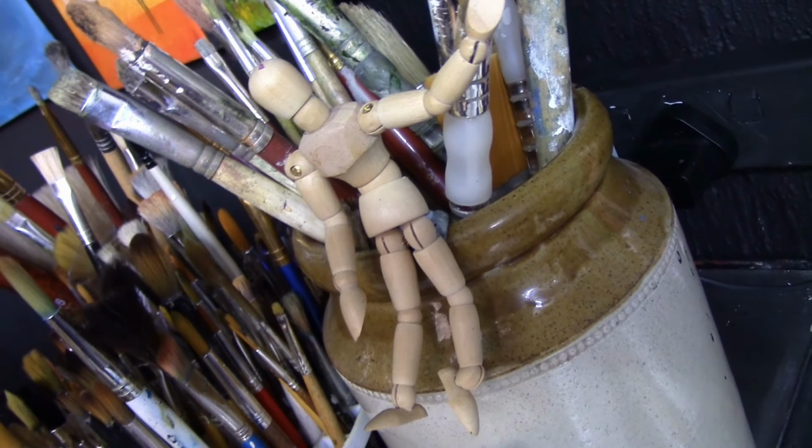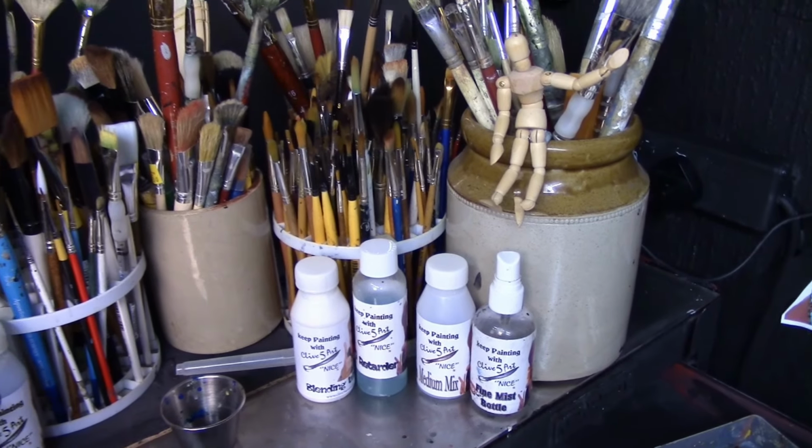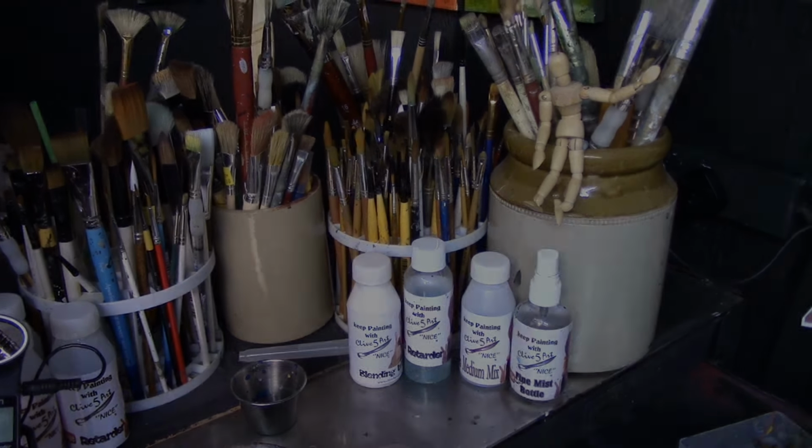I've got a bit of a frog in my throat today, so I'm finding it very difficult. I've got a bit of a fluey, chesty type of thing today, so not good at all. Anyway, without further ado, let's have a look at the palette.